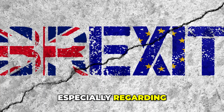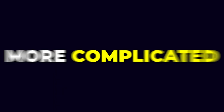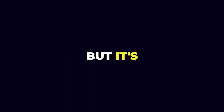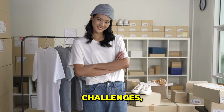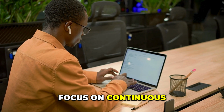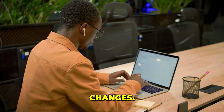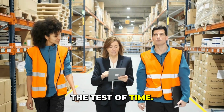Post-Brexit, the rules have changed, especially regarding VAT and customs duties for goods coming into the UK. Due to these changes, working with EU suppliers has become more complicated, as you will need to ensure compliance with VAT and customs regulations, but it's still manageable. Dropshipping in the UK offers a unique opportunity despite its challenges, and it can be highly profitable if managed correctly. Focus on continuous learning and adaptation, especially in response to market trends and regulatory changes. With the right strategy and tools, you can build a profitable business that stands the test of time.